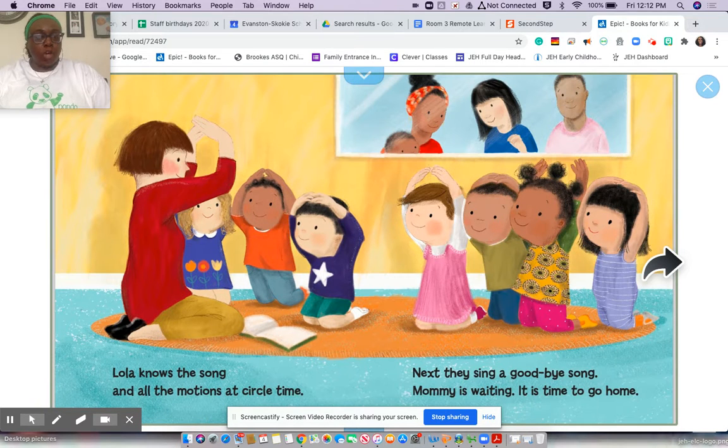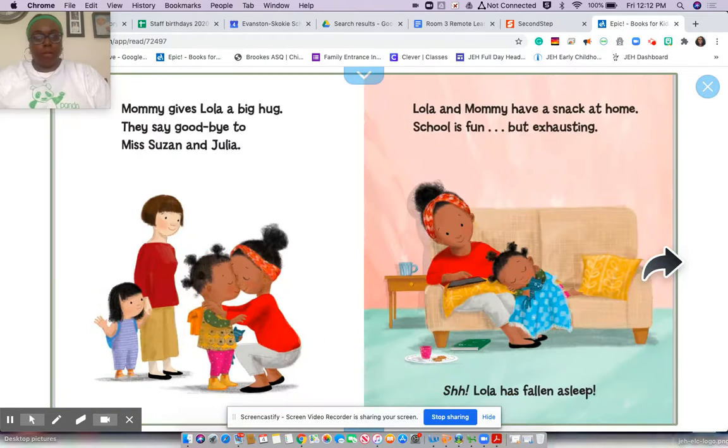Lola knows the songs and all the motions at circle time. Next, they sing a goodbye song. Mommy's waiting. It's time to go home. Mommy gives Lola a big hug. They say goodbye to Miss Susan and Julia. Lola and Mommy have a snack at home. School is fun but exhausting. Shh, Lola has fallen asleep.